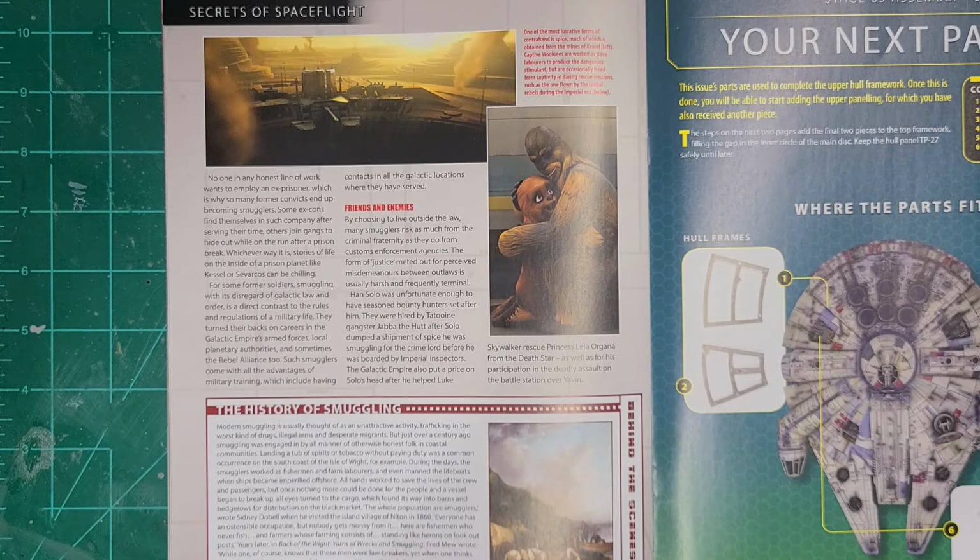They were hired by Tatooine gangster Jabba the Hutt after Solo dumped a shipment of spice he was smuggling for the crime lord before he was boarded by Imperial inspectors. The Galactic Empire also put a price on Solo's head after he helped Luke Skywalker rescue Princess Leia Organa from the Death Star, as well as for his participation in the deadly assault on the battle station over Yavin.